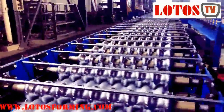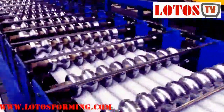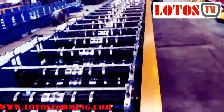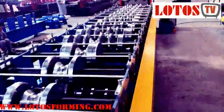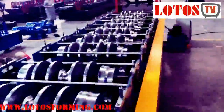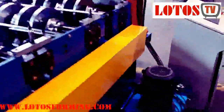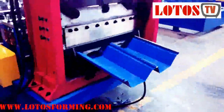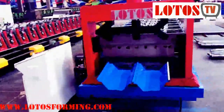Lotus Company is committed to increasing its presence in the world of roll forming machines, and it is working to improve its metal roll former sales network. Roll forming machinery manufacturing is one of the professional roll tile roll forming machine factories in China. We can supply different kinds of roll forming machines for different roof and wall panels.